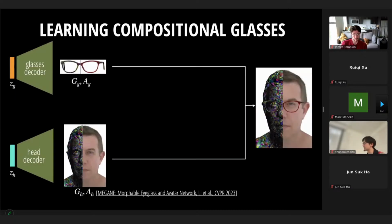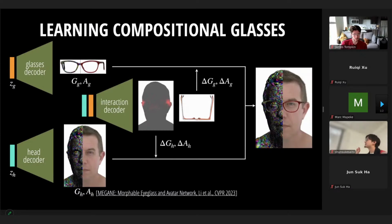Okay. So here's a schematic view, and this is a naive implementation of composition. You have a glass decoder that can span different types of glasses, and you have a head decoder that can also span different kinds of faces. Then you roughly align the position of the glasses and fit them. Does that work? Not really. We propose to introduce this interaction decoder, which takes information about which glasses you're wearing and which head you have right now, and then produces a residual that should be applied to both face and glasses, on their geometry and appearance, to produce the final composition. This way, we can better model the interaction of glasses and head. And I think the same idea can be applied to different combinations of objects, not only glasses and head.